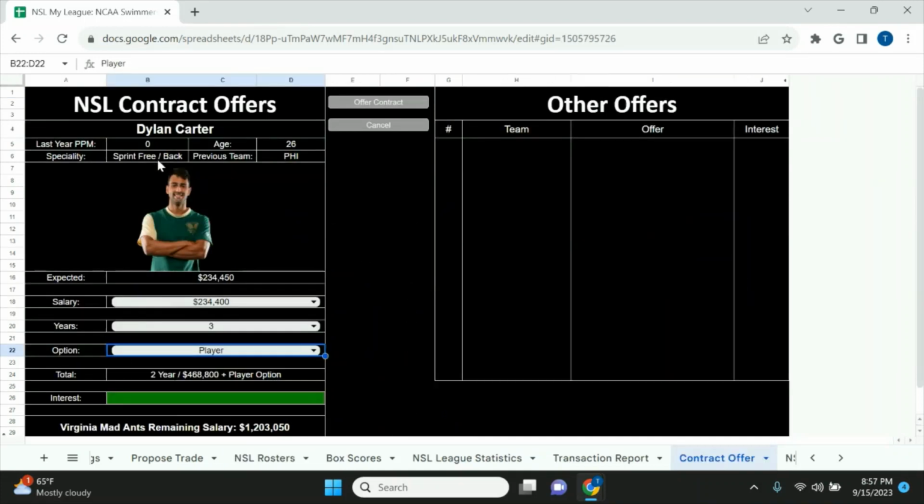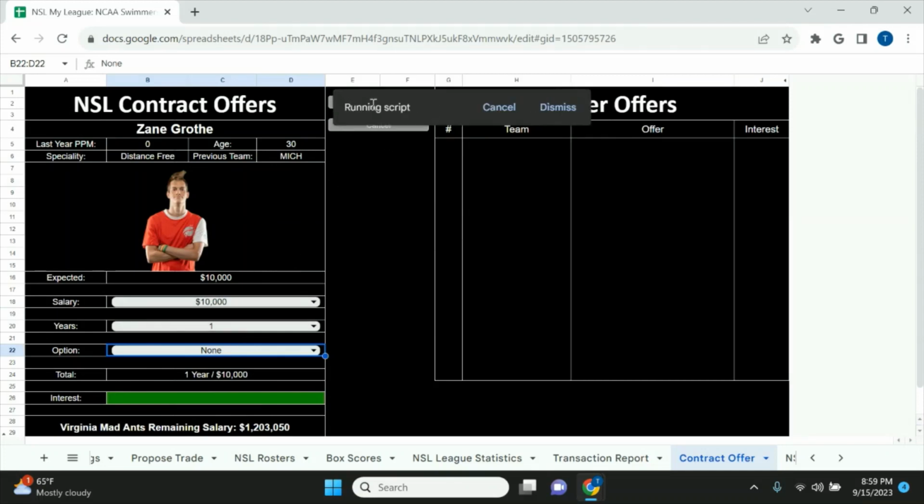So first offer, I'm going to offer Dylan Carter, who went to USC, a 2-year, $468,000 with the player option on the 3rd year. And we do have some extra money, so looks like we can make this offer. And I'm also going to offer Zane Grothe, who went to Auburn, for a minimum deal.